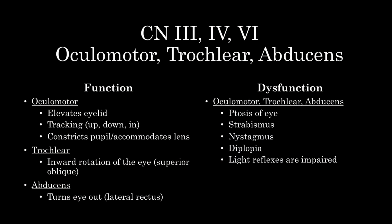Okay. Next we'll be testing cranial nerves 3, 4, and 6 together. This is going to be oculomotor, trochlear, and abducens. The oculomotor is responsible for elevating the eyelid. It is involved with tracking the eye up, down, and in, and constricting the pupil, as well as accommodating the lens. Trochlear is involved with inward rotation of the eye, so we can call this convergence. Abducens is responsible for turning the eye out, so in the lateral direction.